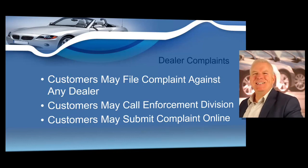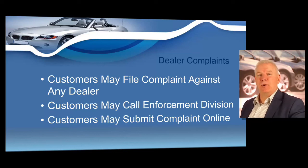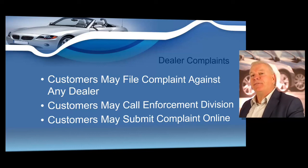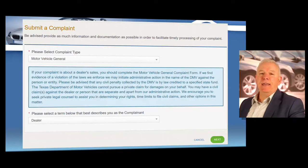Dealer complaints. The Texas Department of Motor Vehicles makes it very easy to log a complaint against any Texas motor vehicle dealer. They have several phone numbers, email addresses, and online dealer complaint forms that can be completed at the Texas Department of Motor Vehicles website. As you can see here, it is very easy for your customers to log a complaint against your dealership. They can use this online form that you see right here and easily make an official complaint against your dealership.